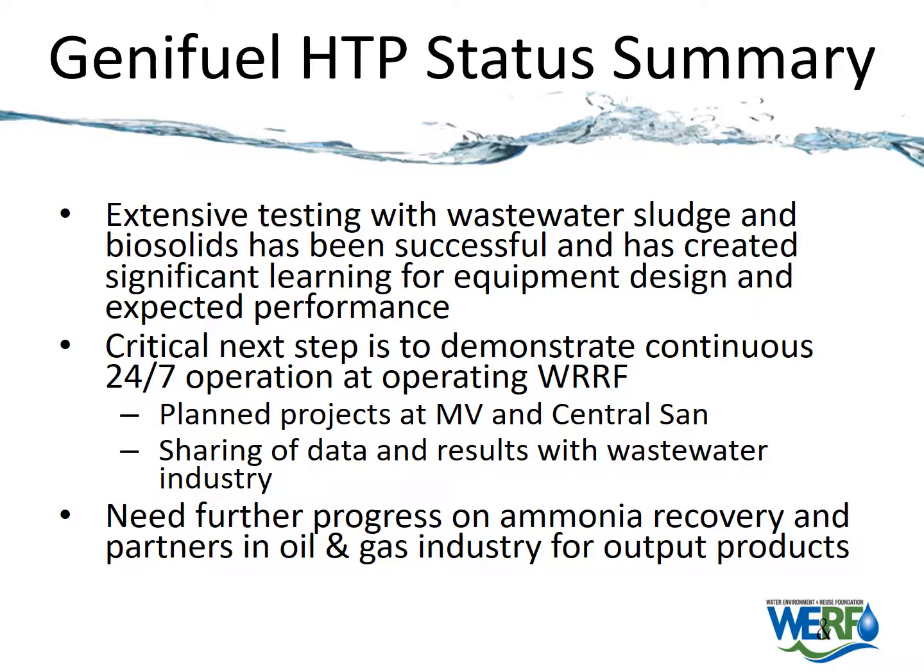So here's the current status of the technology. Just to summarize the main points from the presentation: extensive testing on wastewater sludge and biosolids has been successful and has created a lot of learning on the equipment and design. Our next step is demonstrations at Metro Vancouver and Central Sand and sharing of the data and results. We're going to need to make some further progress on how to either remove or recover the ammonia from the effluent, and then also find offtake partners for the oil and gas.